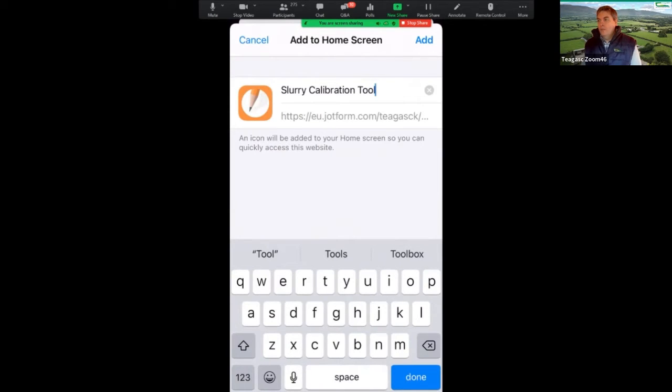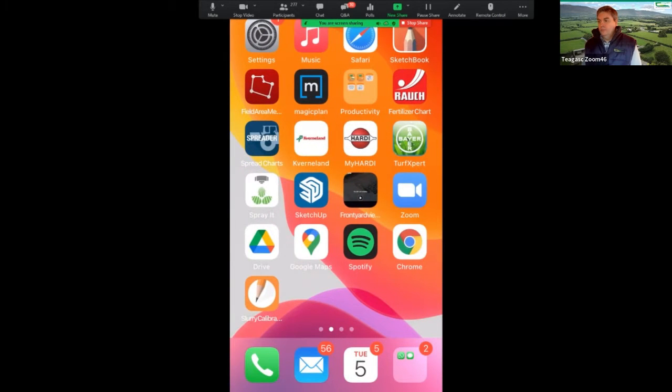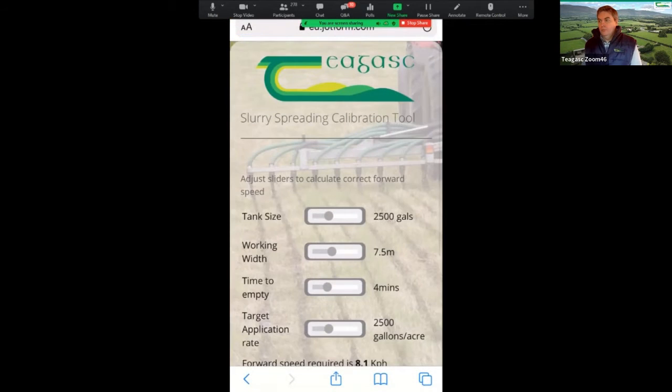I can rename it to Slurry calibration tool, or I can change that just to Slurry calibration if I want. The icon is the pencil with the orange box around it. If I click add, that's going to add that to my home screen. So you can see now on my home screen, down here in the bottom left-hand side, I have Slurry calibration tool. Now anytime I want to use that, I can just find this page, click on that, and it will open up that web page.